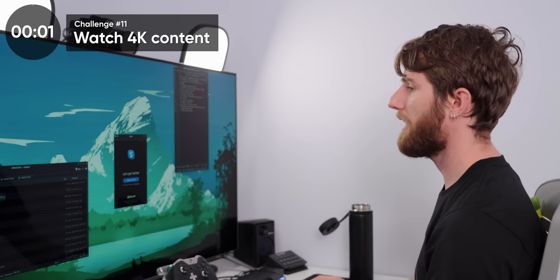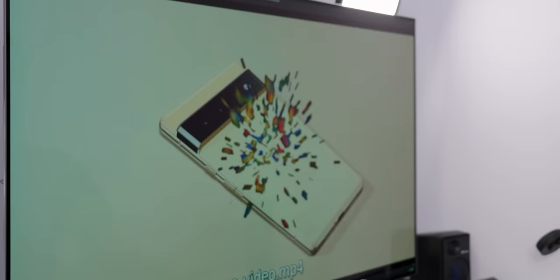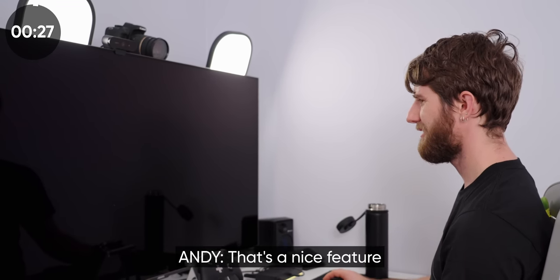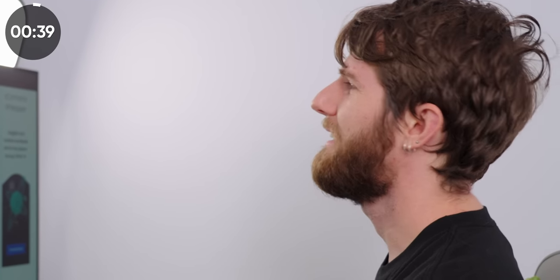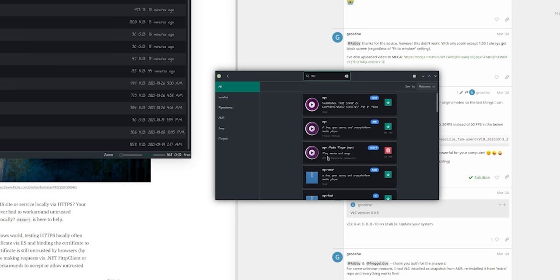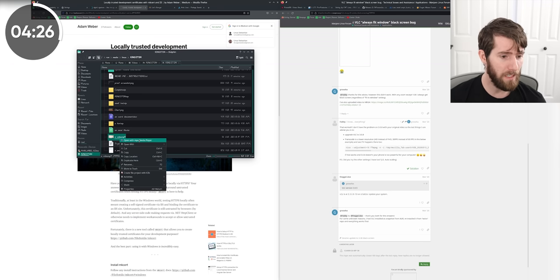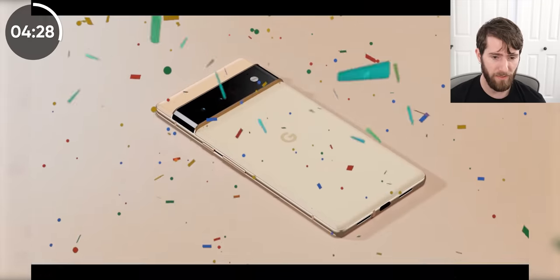Watch 4K content, avideo.mp4. Where'd it go? Hello? Wait, it goes black and full screen? That's a nice feature. I grabbed MPV Media Player, the official repository community version, because that seemed like the most credible one. And then I was able to immediately open the video in MPV Player and boom, full screen. Solved. Look at that gorgeous guy.